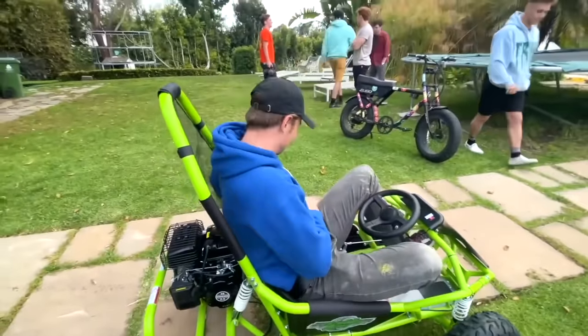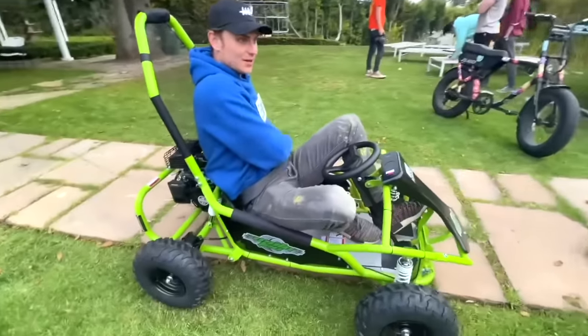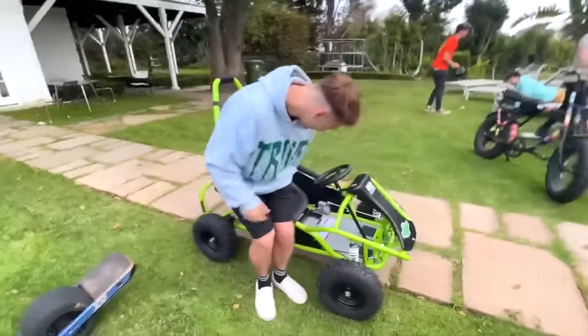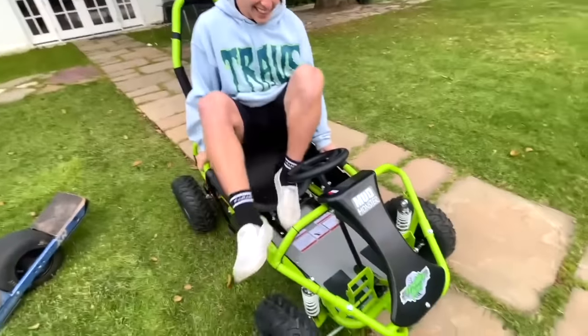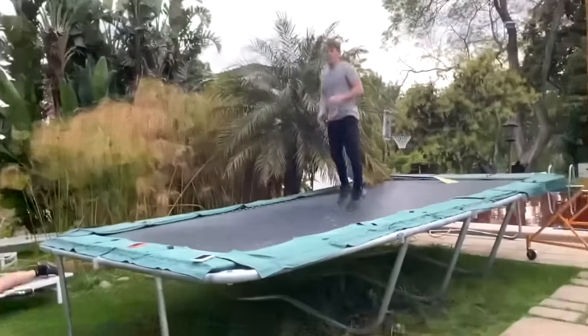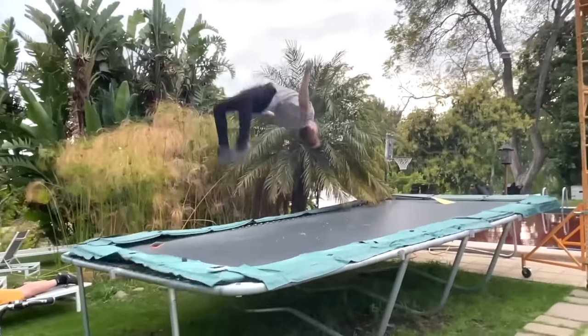It's definitely an off-road machine, whereas the other one could not go off-road whatsoever. Now it's time to see what Bailey can do. I gotta say, the suspension is nice, just bouncing around. You're cruising, bro. Whoa, all right, Matt.